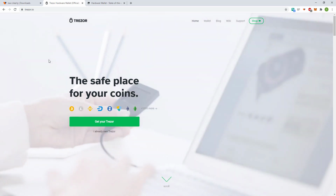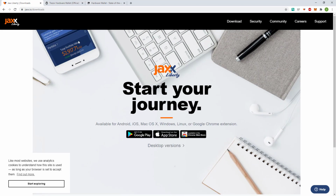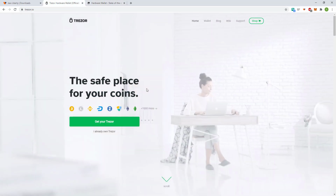So there's two main types of wallets. There's a software wallet that you can use. It's free. There just may be some fees when you take in and out cryptocurrencies. There may be a small fee there. But Trezor and Ledger Nano, they don't have any transaction fees, but you need to buy the actual physical device.